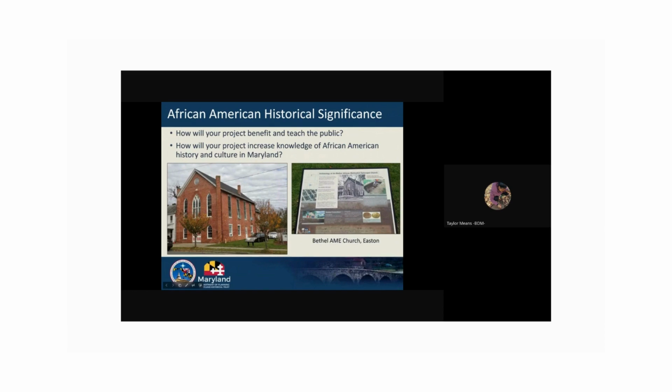Significance is another heavily weighted section of the application, which is asking for the historical and cultural significance of your property or site. Provide a brief yet compelling narrative about how your site conveys the African American experience in Maryland. Assume grant reviewers are not familiar with your site and paint them a picture. It is not necessary to upload your site's MIHP or National Register nomination forms since they are already available to staff. You know your site, so tell us historical and cultural information beyond what is provided in these documents.